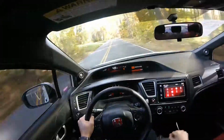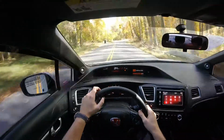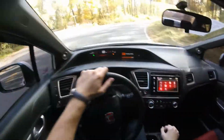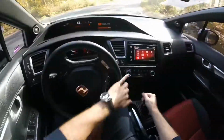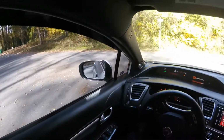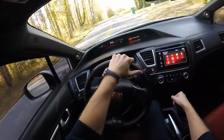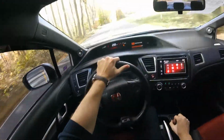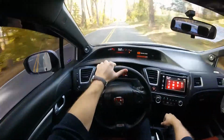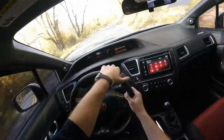Let's see how this car turns around. I want to check its U-turn radius. Let's make sure there's nobody there. Oops. Very good turning radius. So we were able to perform the maneuver easily. Oof, spins the tires too. Oof, very nice. That VTEC sign lights up when we're in the right zone.